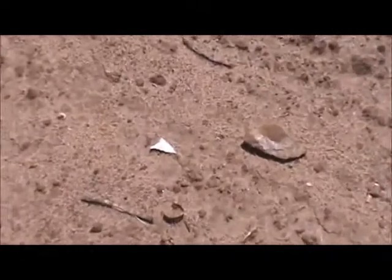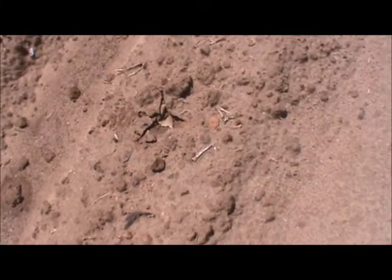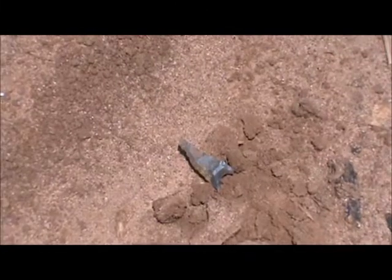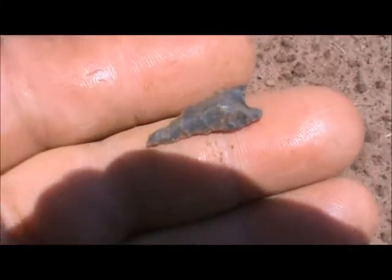Kent just found a little beautiful bird point. Nice. I done messed with it and about drove it down in the ground. Alright, I seen this one just a moment ago. I just seen a very little edge of it sticking out. It's like a pretty nice little bird point there. Man, that's pretty. Guess we're gonna call this the bird point field. That's really all we're finding out here so far anyway. This is a new field.